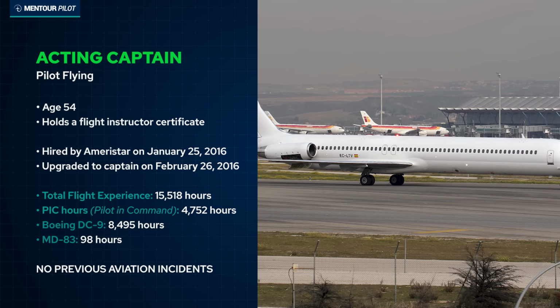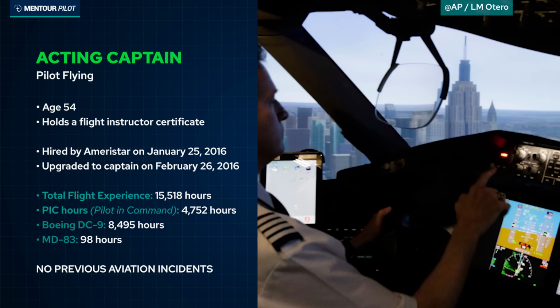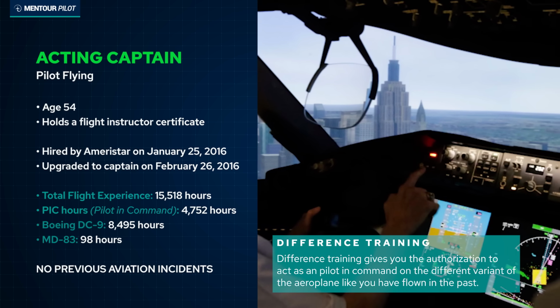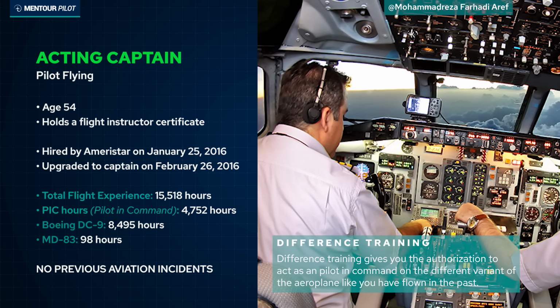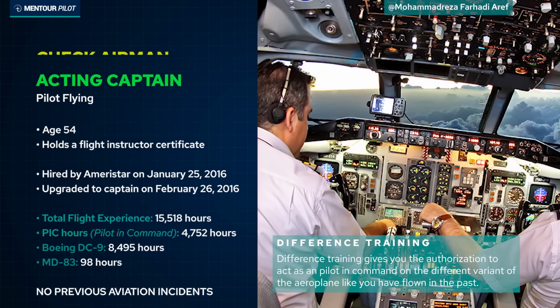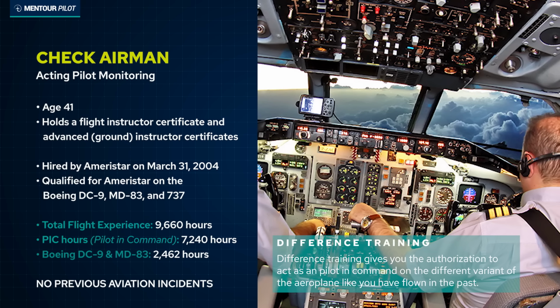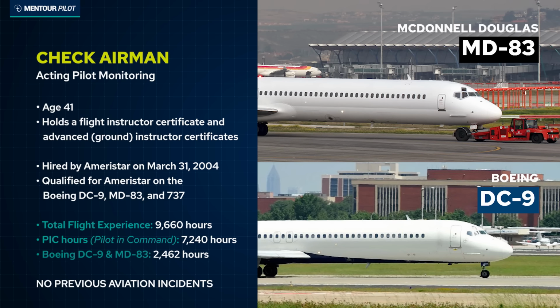And since he has almost no experience at all on the MD-83, he needs to do something called difference training, which is when you fly with a check airman or line training captain so that they can point out what the differences between the different variants are. Now, doing this difference training is a 41-year-old Czech airman. He's got 9,660 hours of total time, of which 2,462 is flown on the DC-9 and the MD-83.